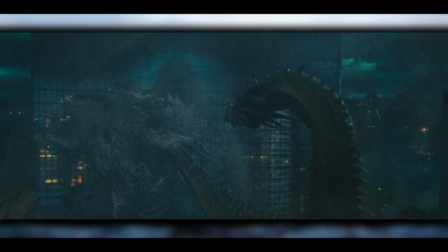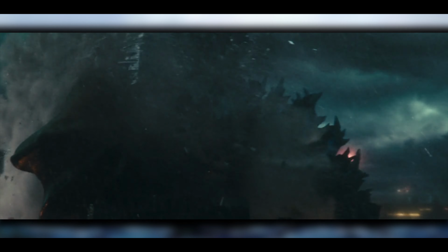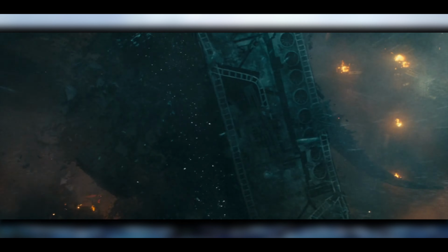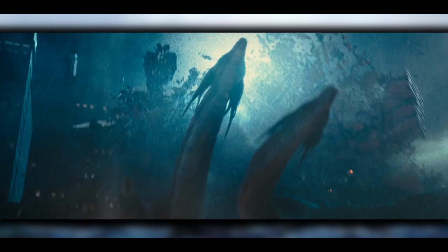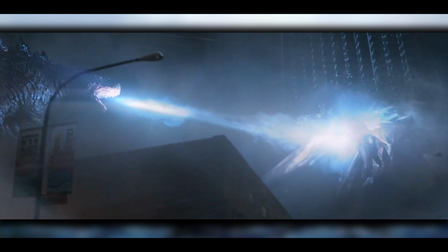Not being drawn into the battle and being caught up with it like we were in the 2014 film means trouble. We get fewer shots taken from the human perspective, and again, I just don't jive with it at all. Nothing beats the human perspective shots from Godzilla 2014.